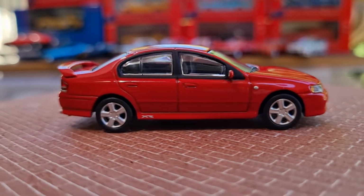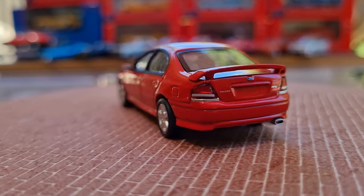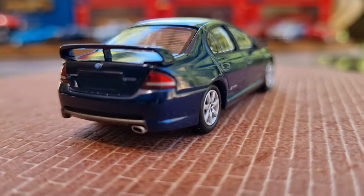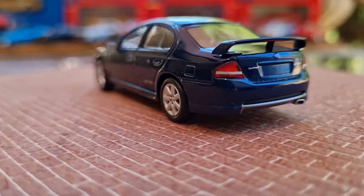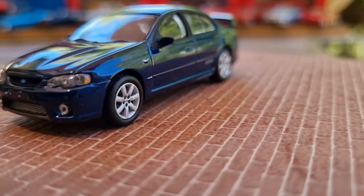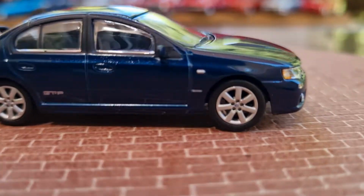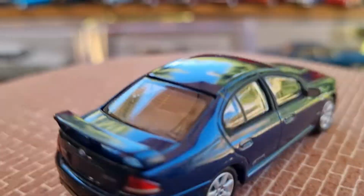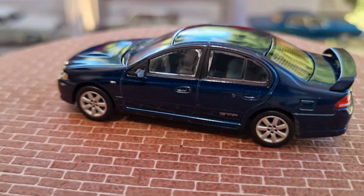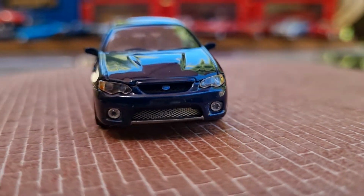And the next one from Biante is a BA GTP sedan in blue pearl. There it is, the same body but just slightly different details on it. This would have had a bit of a more high performance motor in it, as if you need it. Inserted headlamps and fog lamps. And inside, airbag in the steering wheel. So that's a nice one to have.